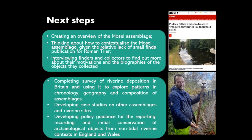Meanwhile, the British team will work on completing a survey of riverine deposition in Britain and use it to explore patterns of chronology, geography, and composition. We'll also research a range of case studies on other assemblages and riverine sites. And finally, we hope to have some lasting impact on the way in which the riverine archaeological resource is treated, particularly given the surge in popularity of underwater metal detecting, mudlarking, and magnet fishing. We hope to develop policy guidance for the reporting, recording, and initial conservation of archaeological objects from non-tidal riverine contexts in England and Wales. And I'll obviously keep you posted as the project progresses.